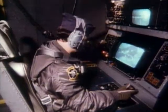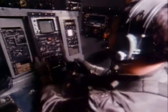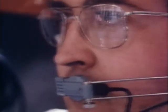The booth is where everything comes together. Here, the systems operators and fire control officers work along with the electronic warfare officer. His job is to detect and defeat enemy radar. He works with the illuminator operator to protect Spectre against enemy ground fire. He can launch infrared flares to decoy the guidance systems of enemy heat-seeking missiles.